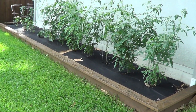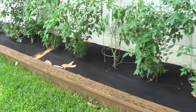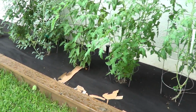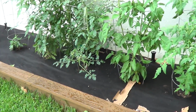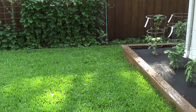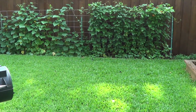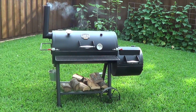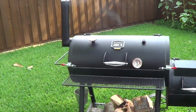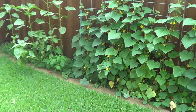Alright, so we got our tomato plant bed here. We picked quite a few tomatoes, the smaller ones. I picked them earlier, so I don't even have them to show y'all, but they were delicious. And then we come down this way, got our pepper plants. I'll get a closer look at that in a second, and our trellis growing. And then I got my smoker going today as well, so you might have seen that behind me earlier. Got some brisket there.